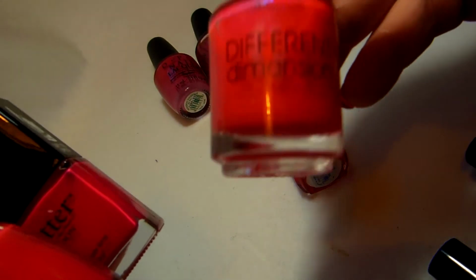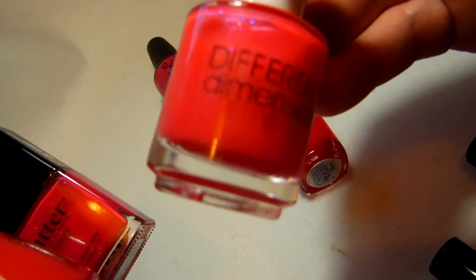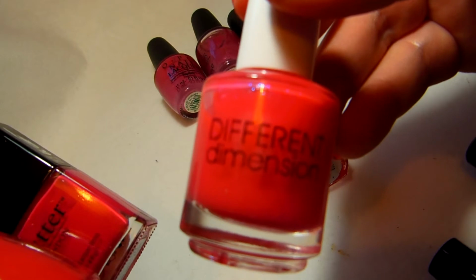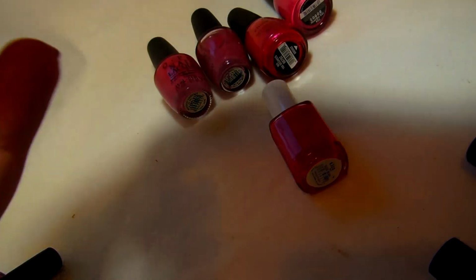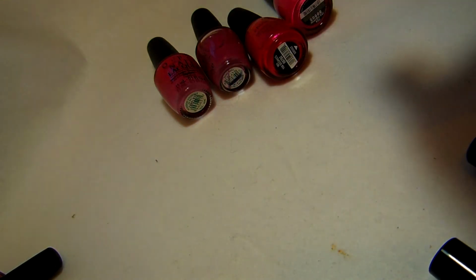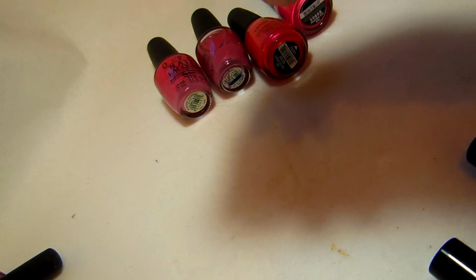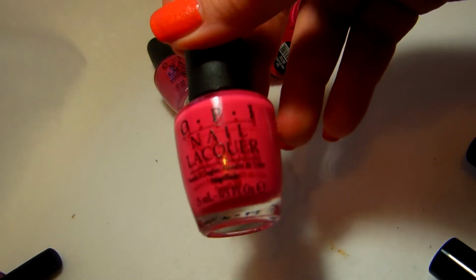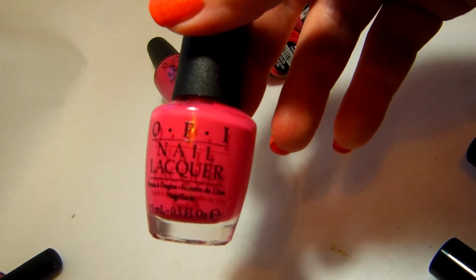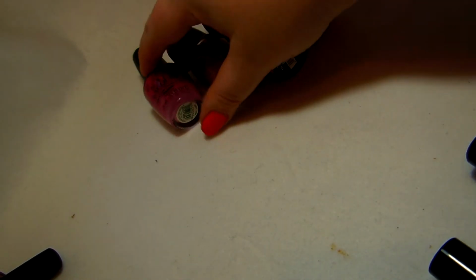And then this one is a lovely different dimension polish, which has got shimmer in it, and I love the name because it's called Are You Squidding Me? And it's like, that is just the cutest polish name ever. So all 3 of those are needed. I'm not actually sure the Essie is, so we'll put that to one side. And I can just see actually another pink out the corner of my eye, Strawberry Margarita, which I'll worry about another day. Yes, you go over there for now, darling.